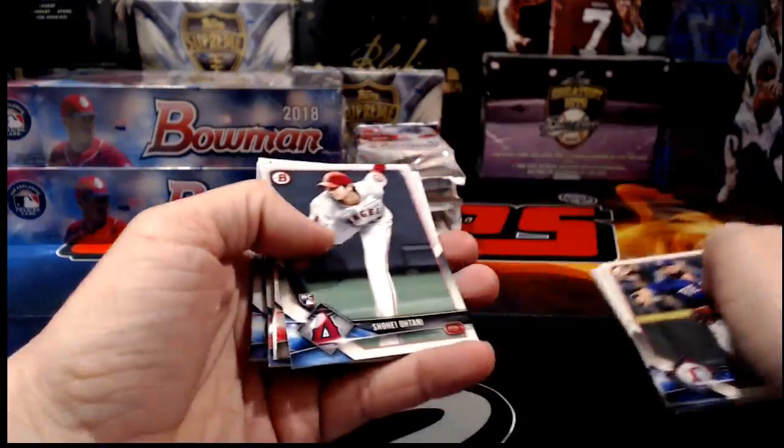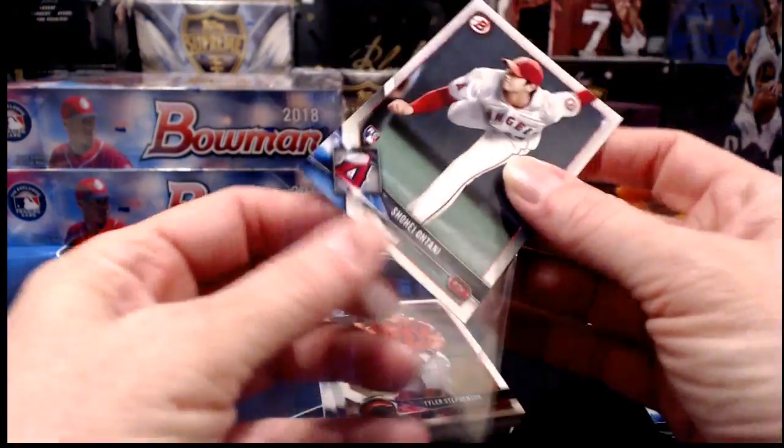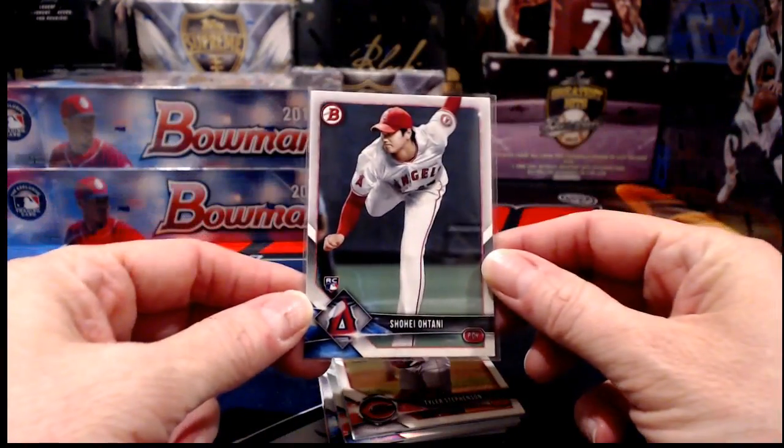Is Baby Vlad 19? He's young, too. Baby Vlad ought to be coming up about any time. I mean, what do they have to lose? Bring the kid up, right?